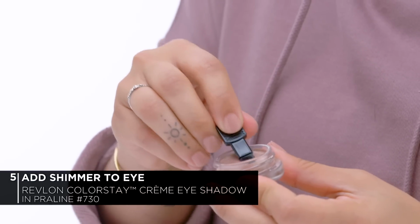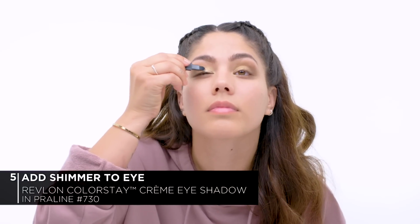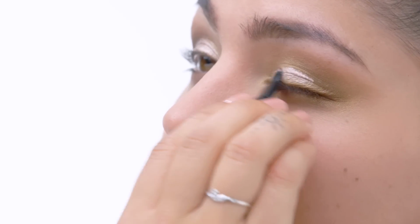I really like this because it comes with a little baby brush right in the lid so that I would never lose it, because I would lose it if it wasn't there. Always thinking ahead for me. So I like to sweep this all over the lid.